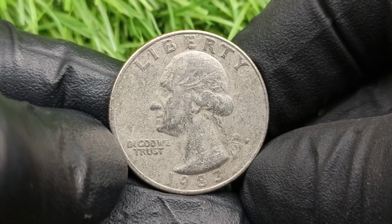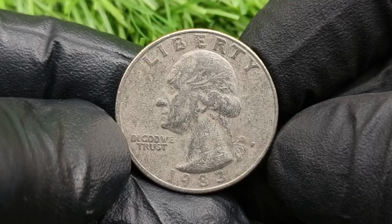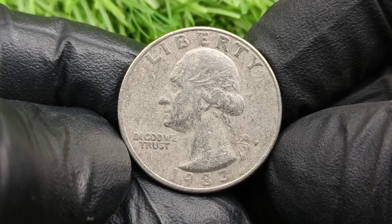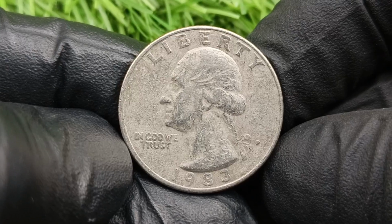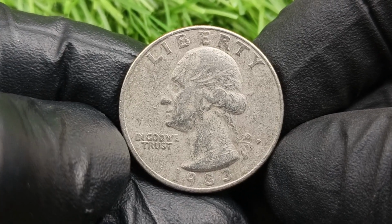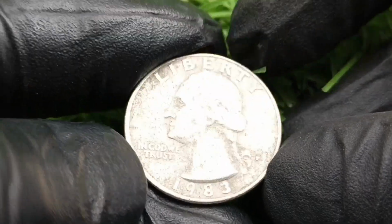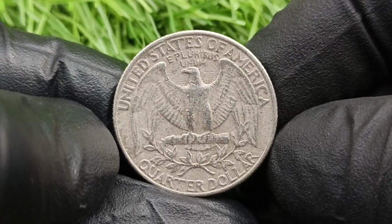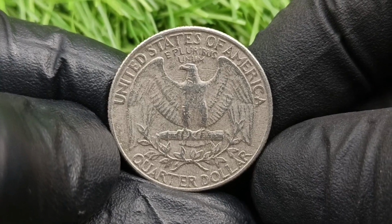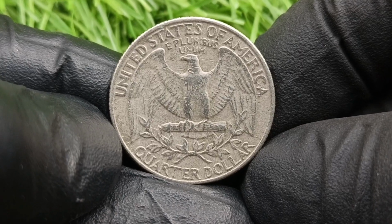By 1983, this classic design had become part of everyday American life. Children carried it to school cafeterias, commuters used it in parking meters, and families relied on it for countless daily purchases. Few people paused to admire its artistry, yet every coin carried the image of the nation's first president and the enduring values he represented. In this way, the 1983 P quarter quietly continued a tradition that had already lasted for more than half a century.